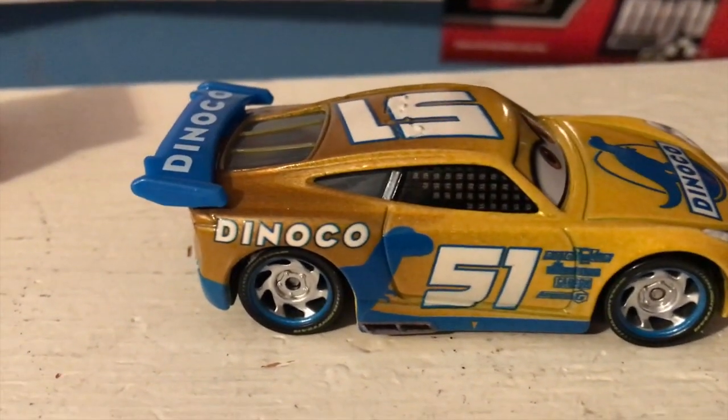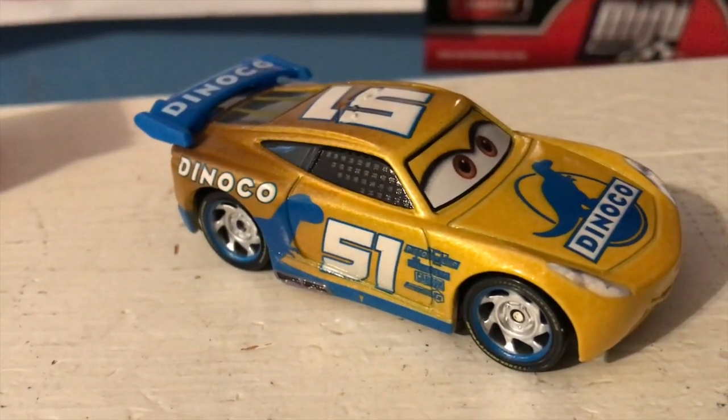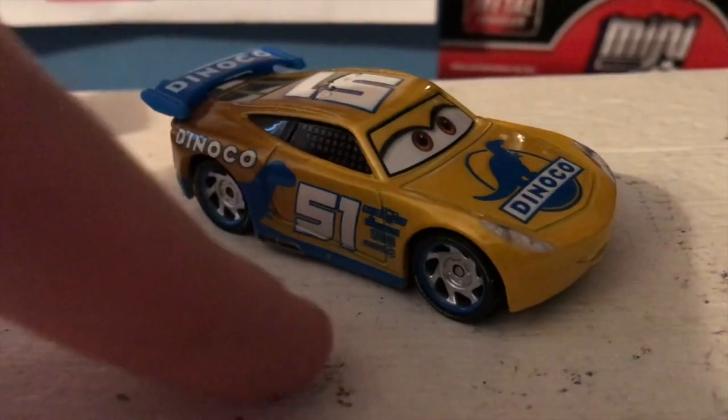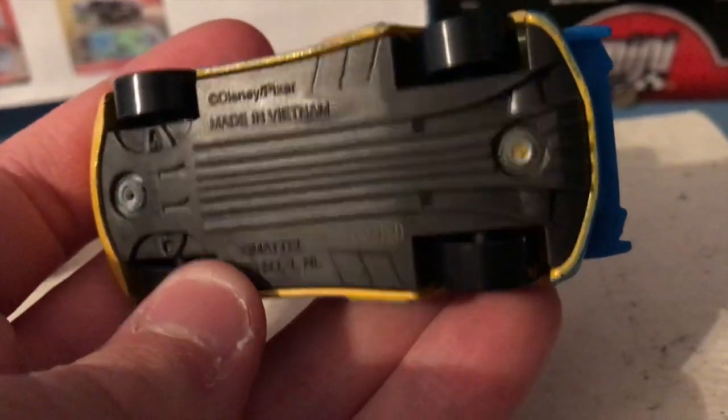I guess it's sort of fading into a gold. If you get it at the right light, it does look quite nice. From this angle, it looks really cool. But from the top, it just looks like it gets too dark. But I think they were going for a gold. From this angle though, it looks really, really nice. I guess it just depends on how you look at it.